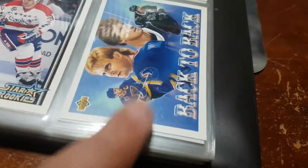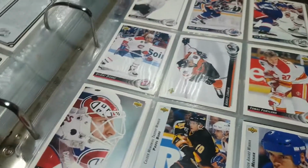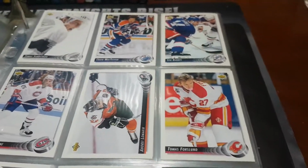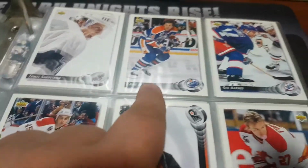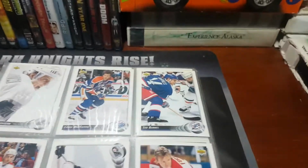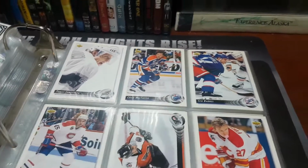I love this back-to-back card. It talks all about Wayne Gretzky and Brett Hull getting into the 50 and 50 club. Amazing. 50 goals in 50 games. Craig McTavish, one of the last players to play the game without a helmet, and also a really nice guy. I met him in person when he was coaching Edmonton.